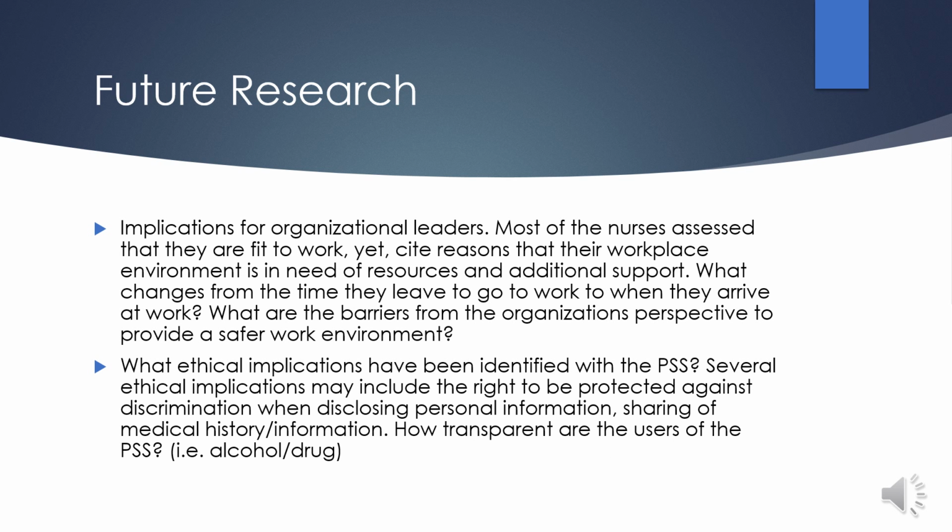Implications for organizational leaders: most of the nurses assess that they are fit to work, yet cite reasons that their workplace environment is in need of resources and additional support. What changes from the time they leave to go to work to when they arrive at work? What are the barriers from the organization's perspective to provide a safer work environment? What ethical implications have been identified with a personal safety survey?